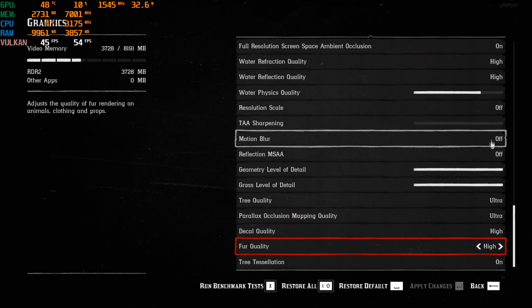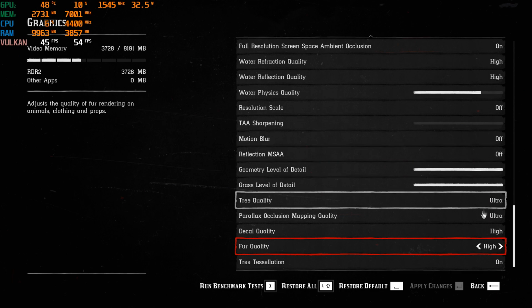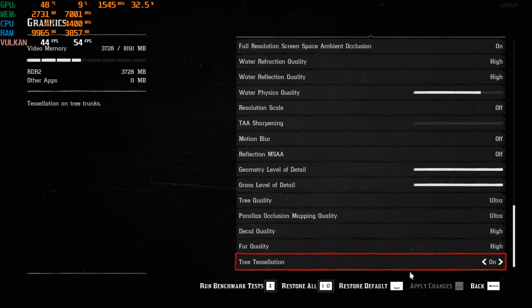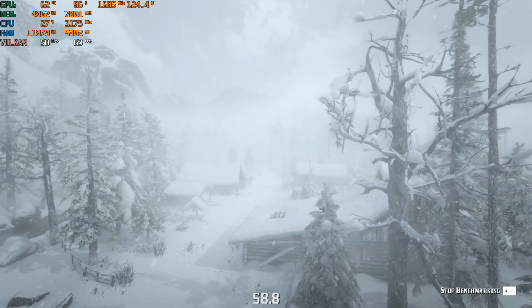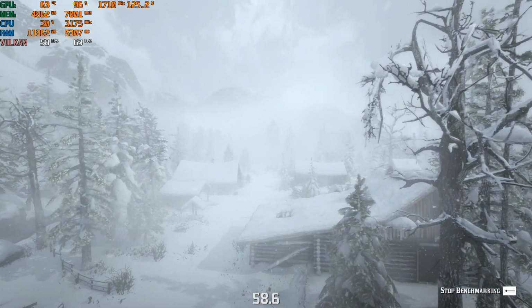So I'm just going to show the benchmark here. And it performs quite well in the benchmark now with these slight changes to the graphic settings detailed in the video.